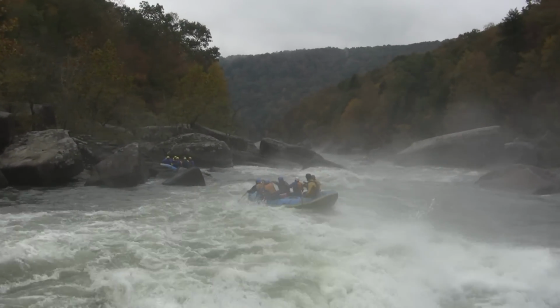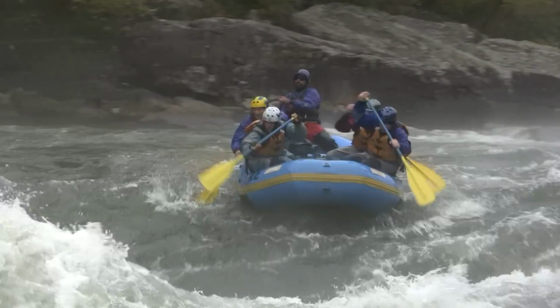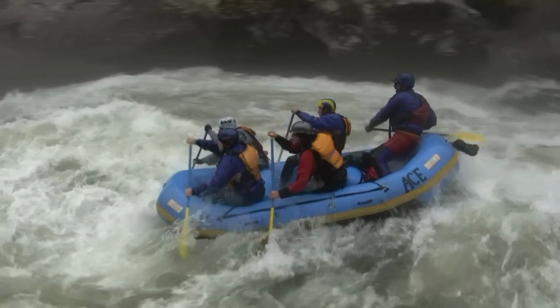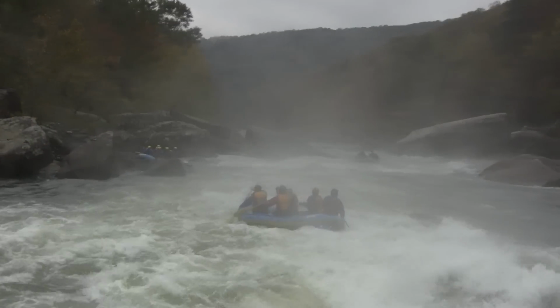Looking good. More whitewater rafters coming around the bend here. Tugging crew lining up. Huge Hawaii 5-0 hit. Way to go, folks. And they are charging on down to the left there, left of Six-Pack Rock.